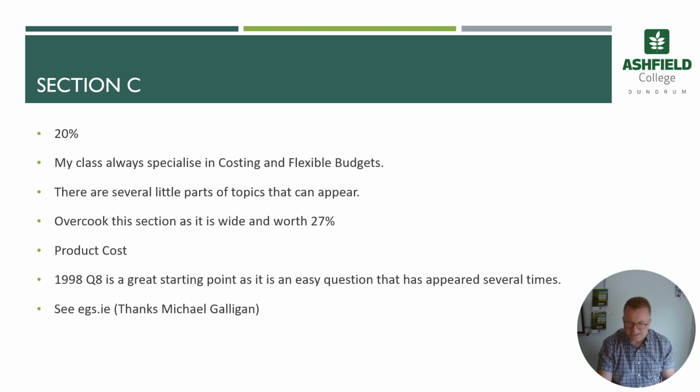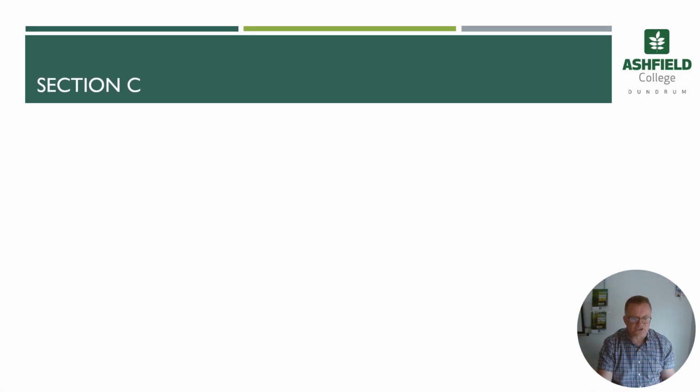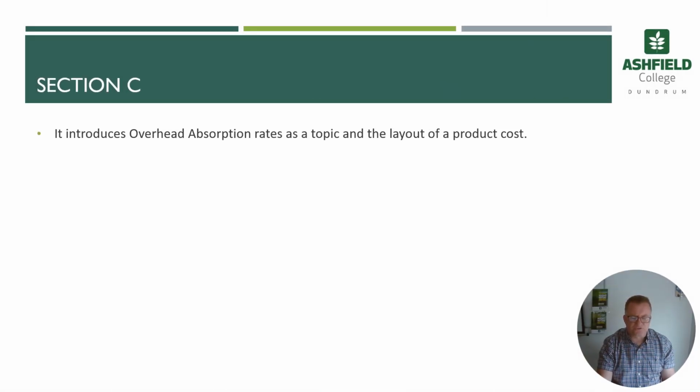It is the very first product costing question. It gives you a great basis as for what's come up in more recent years. Still talking section C. It introduces over-absorption rates as a topic in the layout and product cost question as well, where you'll see things like direct materials, direct labour, variable overheads, fixed overheads, general administration overheads, and all those ones that I've just mentioned. And that gives you total cost, and you add on the profit and you get selling price.